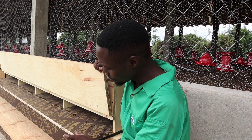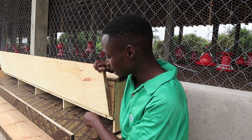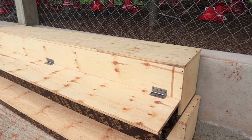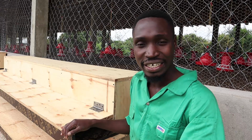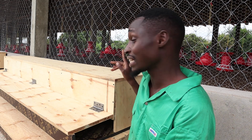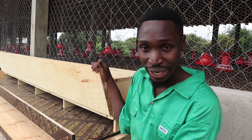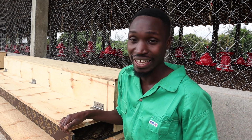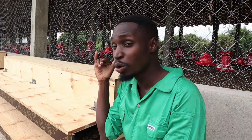So we're going to put some kind of rubber cushion to make sure that when the egg slides and hits here, it doesn't break. So this has been made out of plywood. The advantage to this is that the person who is collecting the eggs doesn't need to move inside. You'll just walk on the outside, open this and pick the eggs, open this and pick the eggs, and the eggs are collected and taken somewhere else. So this is a really, really nice system because it reduces the contamination going inside.